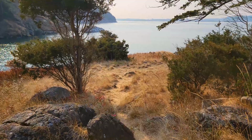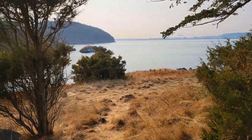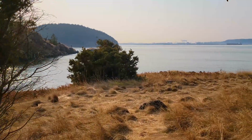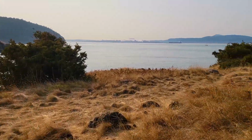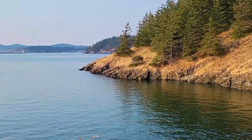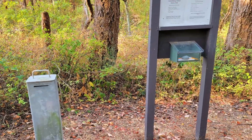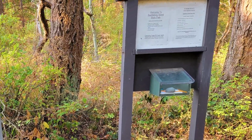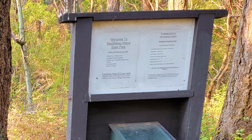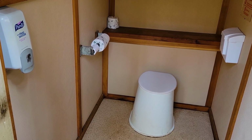Going down the east side of the saddle, you can see just how close Saddlebag Island is to Dot Island. And a beautiful view of South Bay, Anacortes in the distance. It's $12 a night to camp here. First come, first serve, so not reservable. Pack in, pack out, so no garbage service. There is a vault toilet though, and it was actually in great condition.